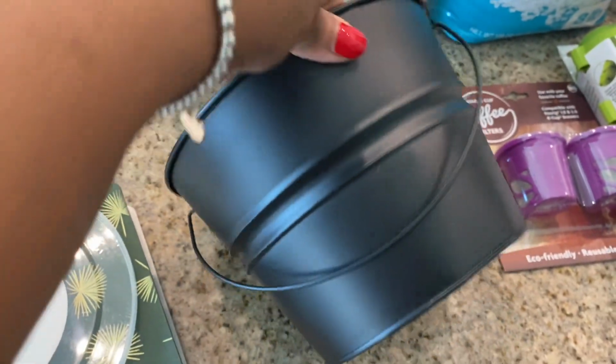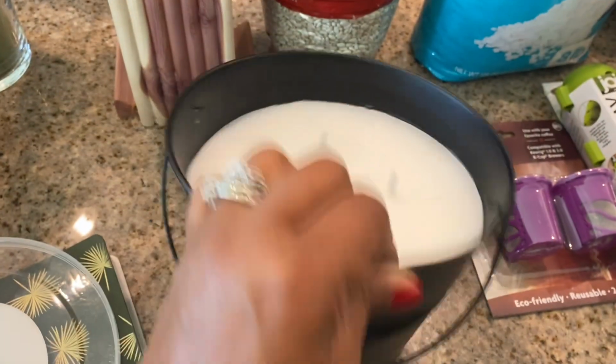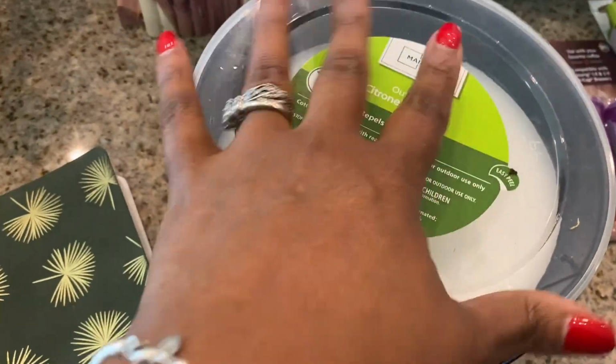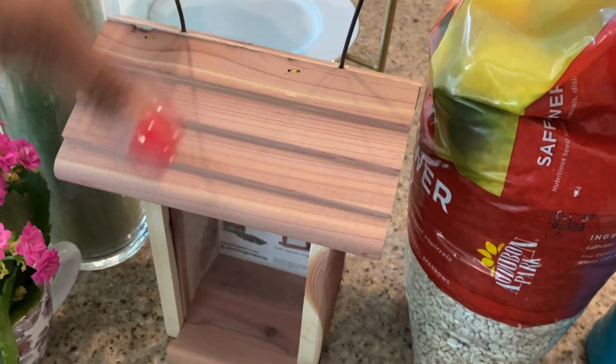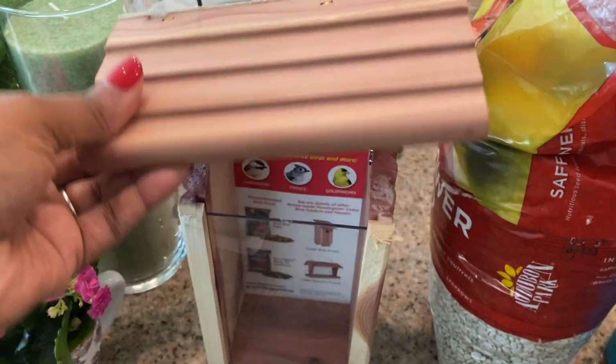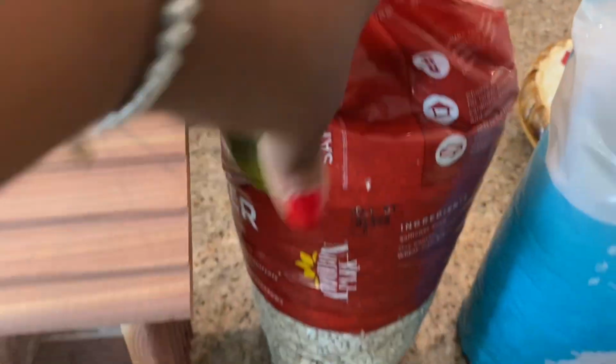I also got this citronella candle for outdoors. You know, you don't want to attract too many mosquitoes, so this is really good for outdoors. So I'm going to be putting that outside when I spend more time in the garden. I also got this really pretty bird feeder. It's made out of cedar. And you just lift up the top and pour in the bird seed. So I've got some safflower seeds. And these seeds attract certain birds, so that's why I got them.